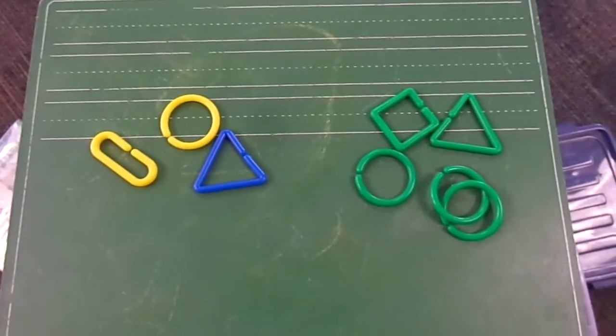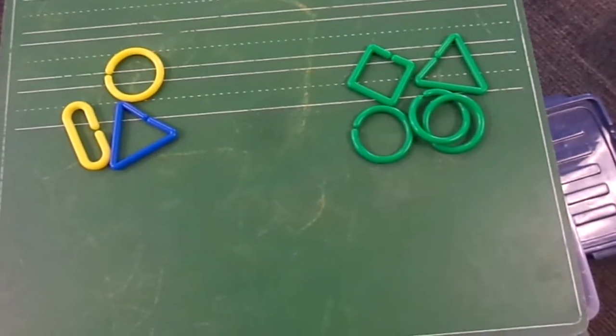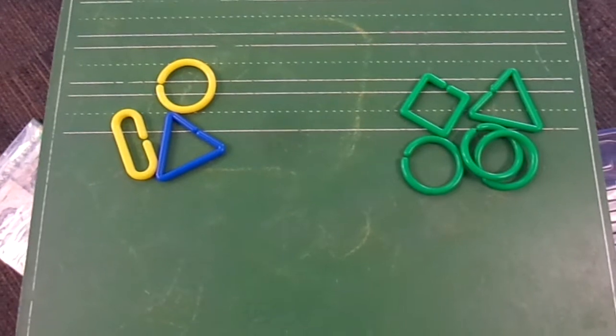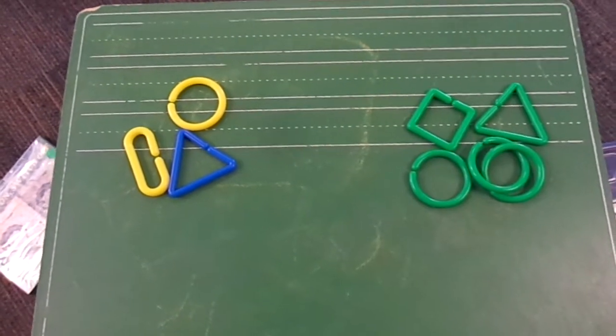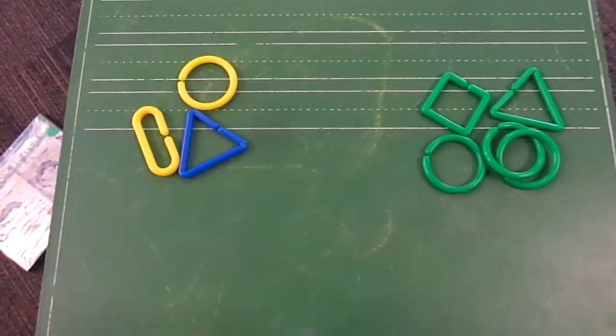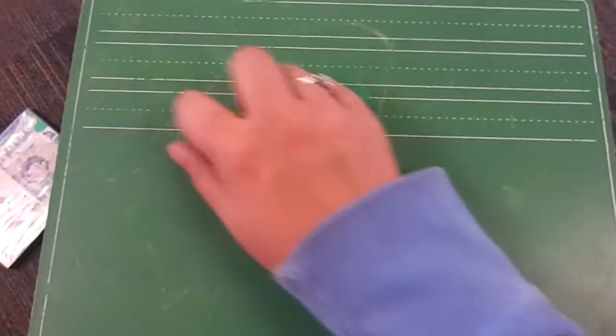Can you guys tell which group has more? Does the blue and yellow have more or the green? Yeah, the green does. How'd you guys know that? The green has 1, 2, 3, 4, 5, and this group has 1, 2, 3. Good job, guys.